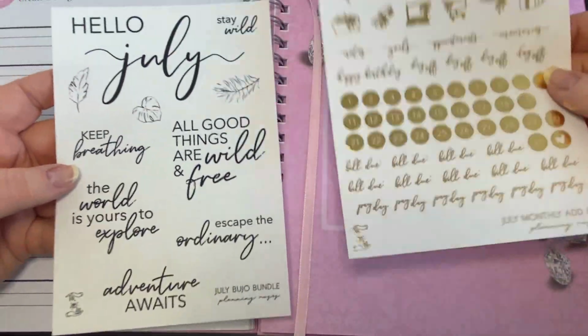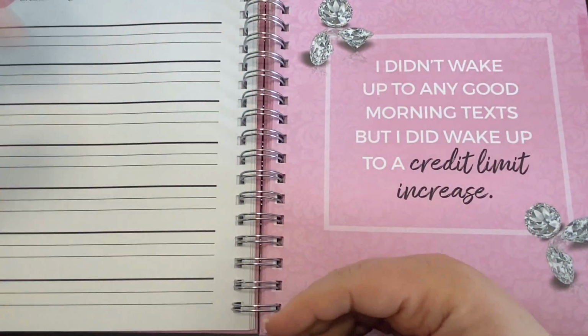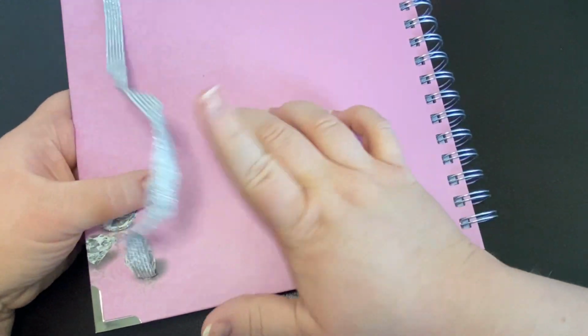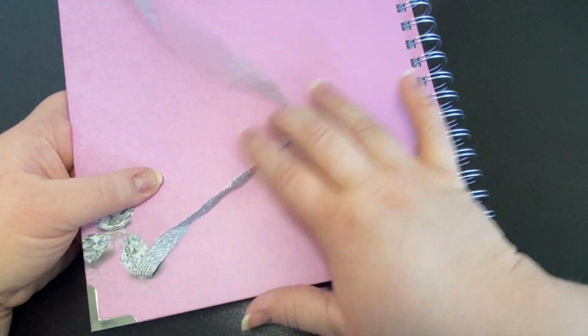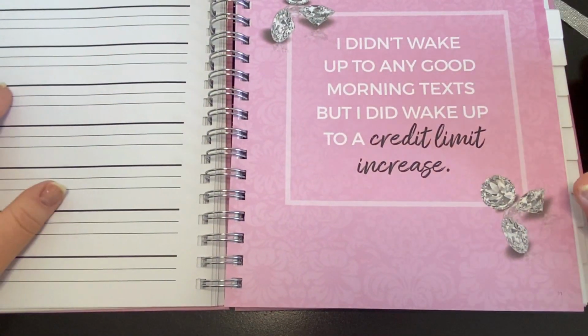Again, these are the sticker sheets, gold foil and then black. And so we are on July. This planner has a little ribbon bookmark, which is nice. It also has a closure. When I went on vacation, I took this with me and I could close the planner. It's kind of annoying when you don't have it wrapped around because it's bumpy, but you know, you live.